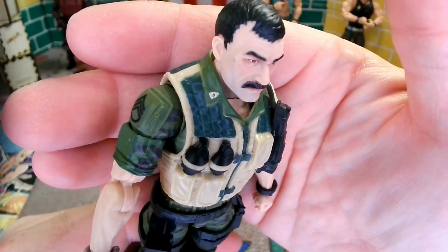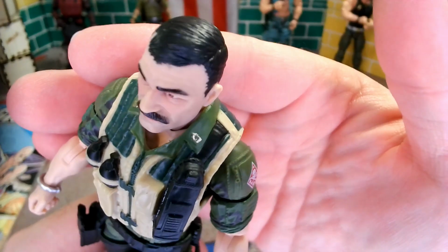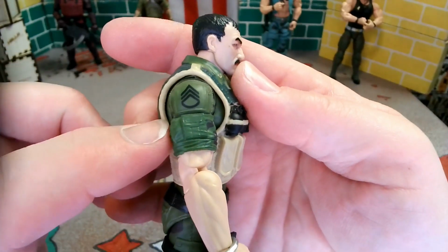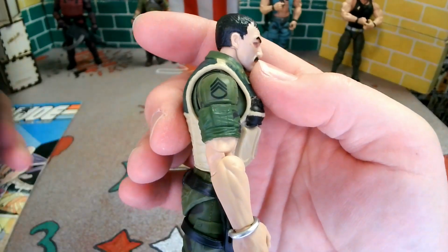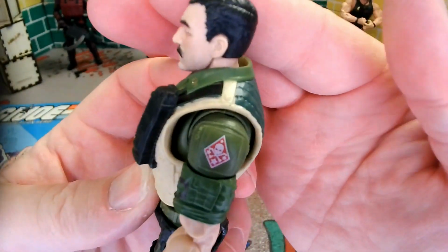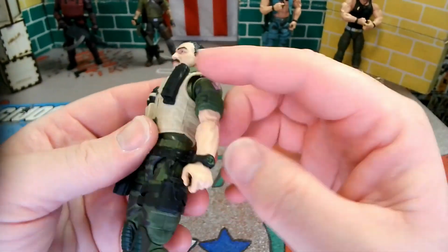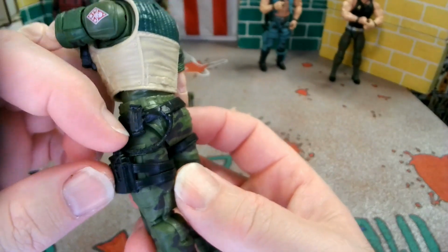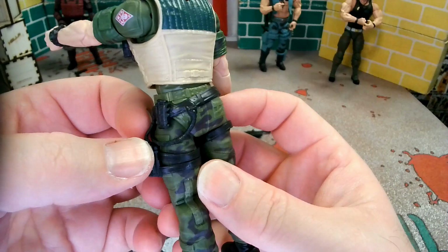Got his rank in gold there. He is a gunnery sergeant. I've heard that this is not exactly accurate, but again, I'm not entirely sure either. So since I don't really know the ranks, looks fine to me. And then over here you have his unit patch that I showed you a minute ago. So down here, he's got the radio. I dig this. The radio on his leg. Okay, so the antenna is bent in a little bit.